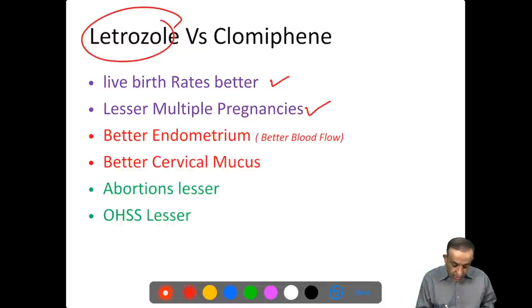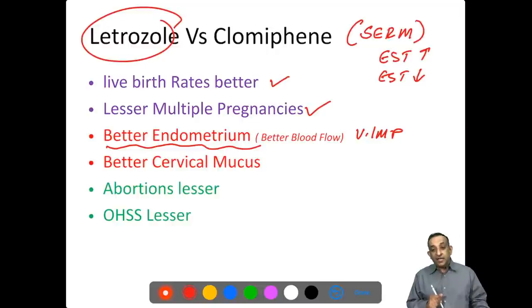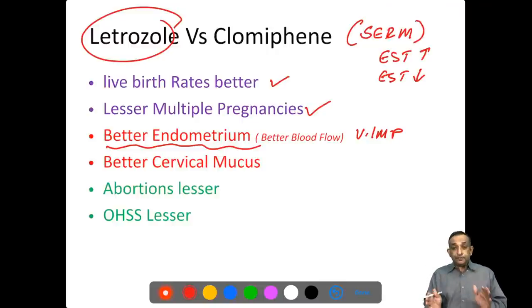And the endometrium, now this is a very, very important part. Why? Because clomiphene citrate, you know, is a selective estrogen receptor modulator. It is estrogenic at some places. It is anti-estrogenic at some places. So yes, the anti-estrogenic action on the uterine lining, on the endometrium, may sometimes give you a very thin endometrium.